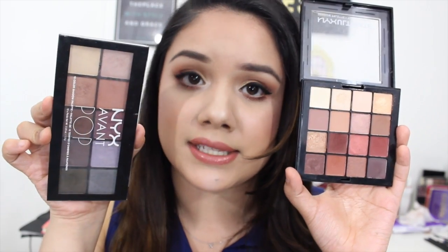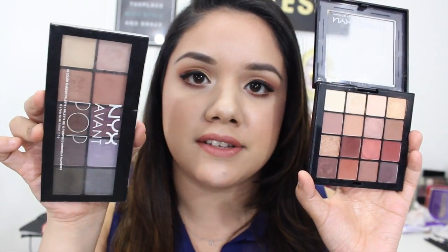So I've used variations of their formulas of eyeshadows, and honestly, when I compare this product to anything, I'm comparing it to NYX. I'm comparing NYX on NYX here, which is why I feel like they could have done a little bit better. Like, they did good, but they could have, had they done some of the newer formulas. And what I'm talking about specifically is the NYX Avant Pop palettes. They have different varieties of these palettes. I picked up mine in the shade Nouveau Chic.